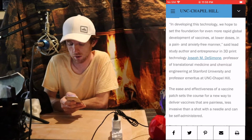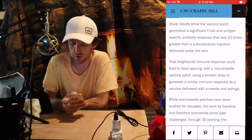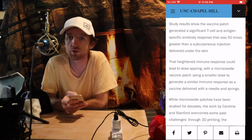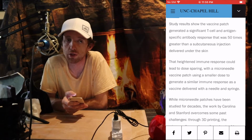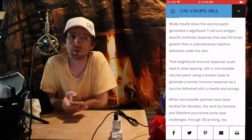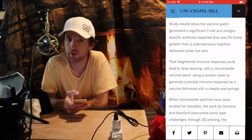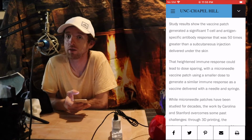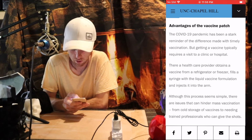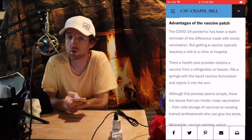So some more of the results from the study. The vaccine patch generated a significant T-cell and antigen-specific antibody response that was 50 times greater than a subcutaneous injection delivered under the skin. I won't get into all the medical terminology, trying to keep it simple for 3D printing topics. So with the traditional vaccines, most of them, if not all of them, are required to be kept in a freezer or colder temperature environment until it's ready to be used on the participant. But with this new technology, it appears that you don't need the cold storage, or maybe even trained professionals to administer it.